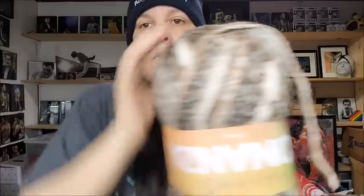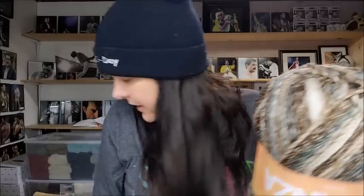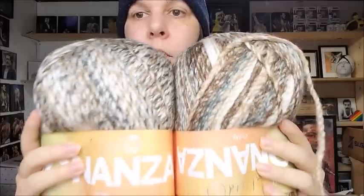What do I got here? What did I say? 647 yards? Okay. Yeah. If I add that, all these same dye lots, to the one I have, I got 3 of them. I will have plenty. See how they do kind of look a little different, but those are all from the same dye lot.